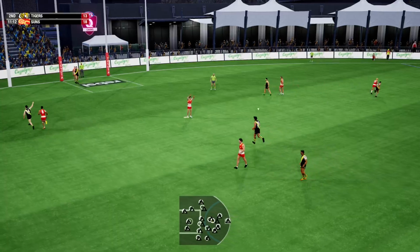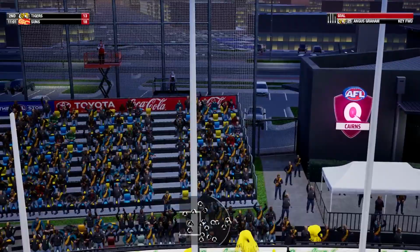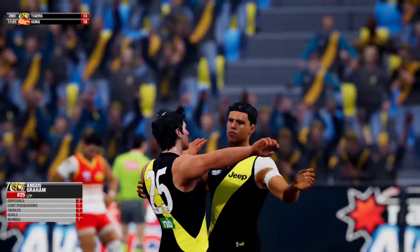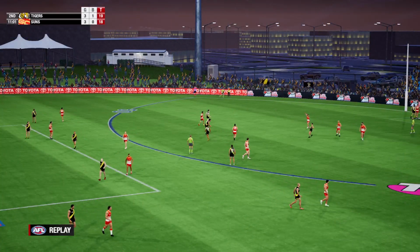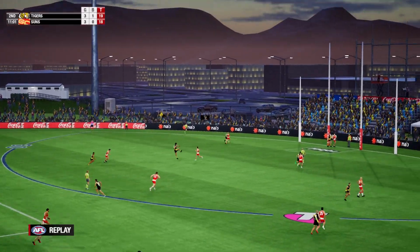Move it on. He heads for home. Collecting high fives now after that goal. No doubt about it. Graham enjoying that goal. The Tigers have kicked the last two goals. The Tigers go back in the lead again. A great bit of play that resulted in that goal.